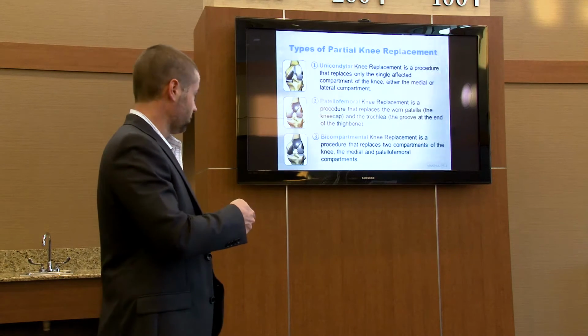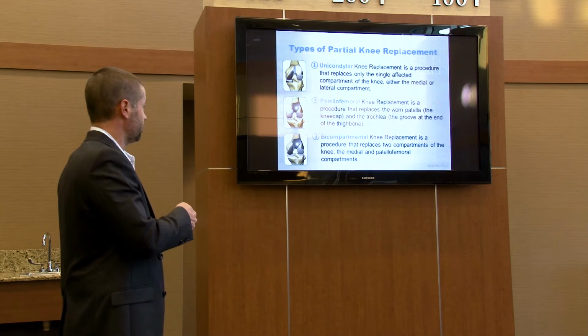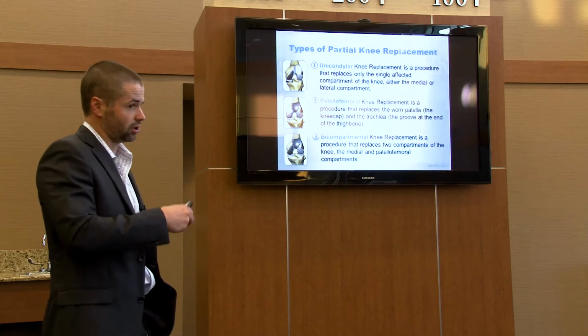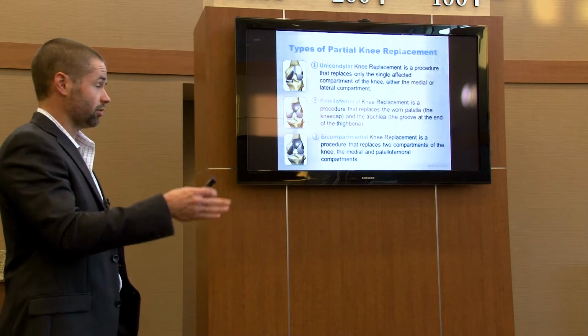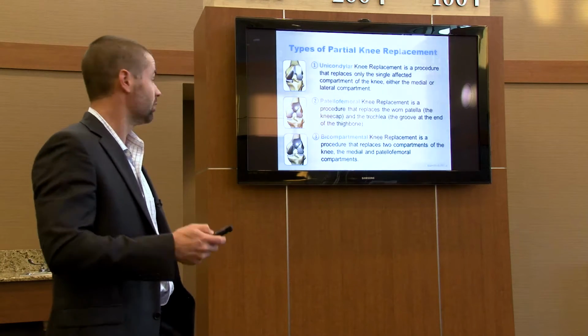And so we can replace the inside half of the knee, we can replace the outside half of the knee, we can replace the kneecap area of the knee, or you can even consider potentially doing two partial knee replacements, although I'm not sure there's a tremendous amount of utility for that.